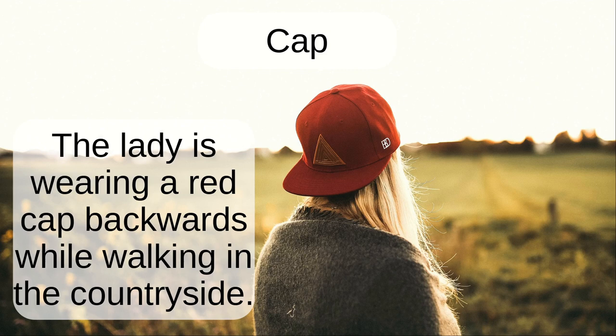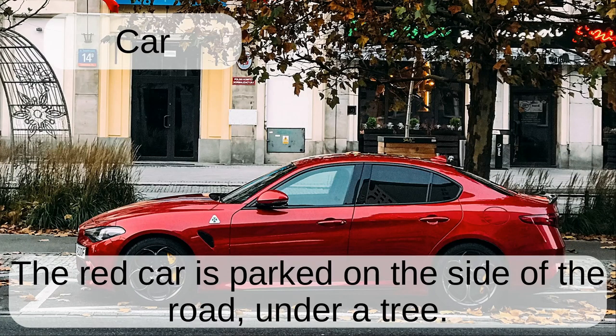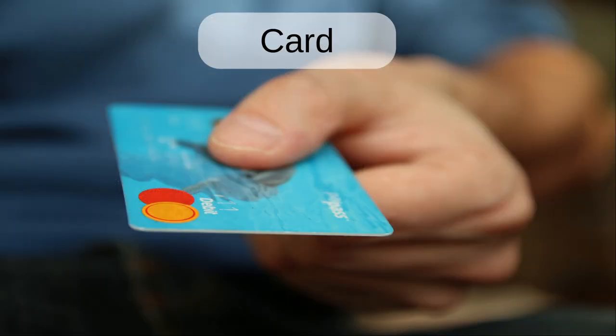Cap. The lady is wearing a red cap backwards while walking in the countryside. Car. The red car is parked on the side of the road under a tree.